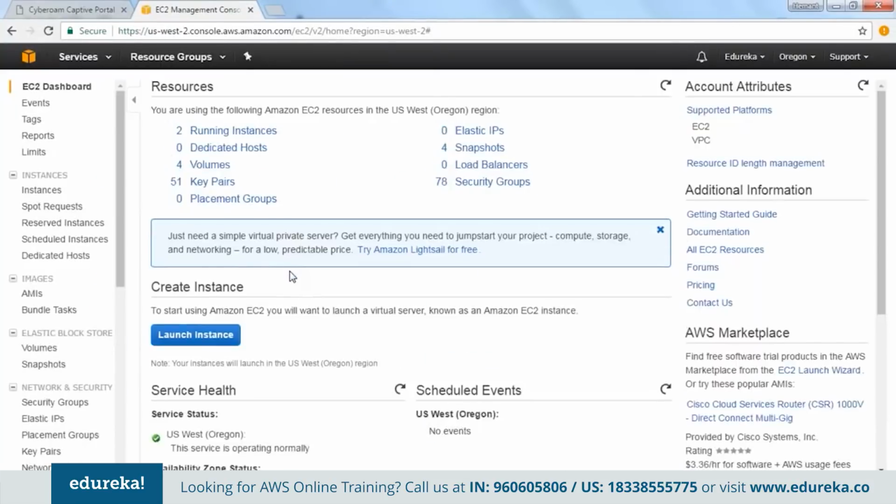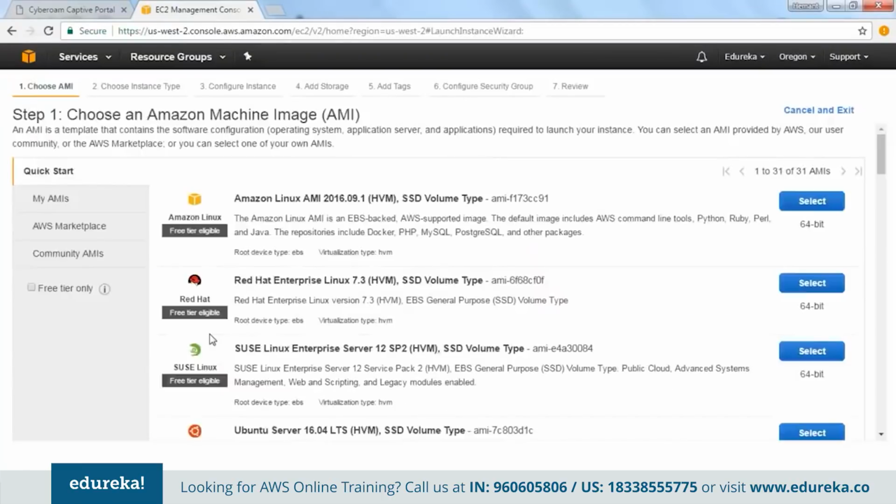Now this is the EC2 dashboard. Over here you can monitor your EC2 instances. As you can see, I have 2 running instances as of now, and I have 4 snapshots, 4 volumes, and 51 key pairs. So you can monitor your EC2 services from over here. Since we are launching a new instance, we'll click on Launch Instance.